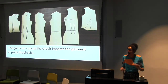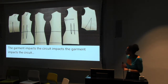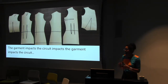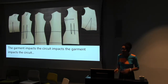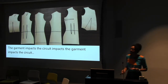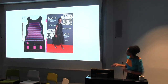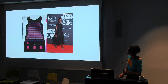So when you're designing a circuit using one of these apparel-based manufacturing methods, it's important to remember that the garment will always impact the circuit, which will impact the garment, and vice versa. The size and shape of your board is no longer whatever size your components are. The size and shape of your board is whatever size the garment is, and wherever an easy place for a person to interact with these things is. So it changes that design paradigm a little bit. And this was an LED matrix dress that we worked on at one point.